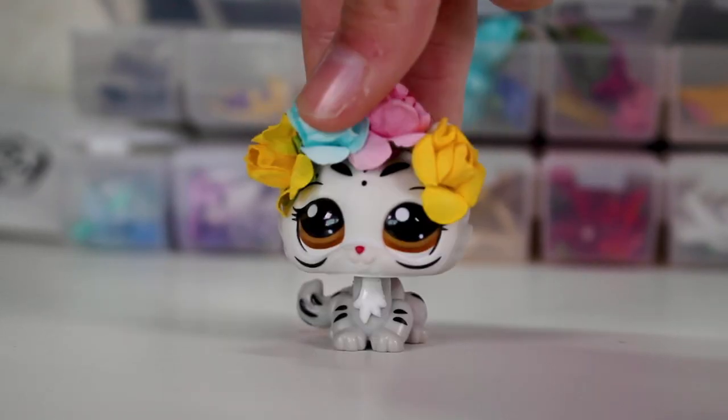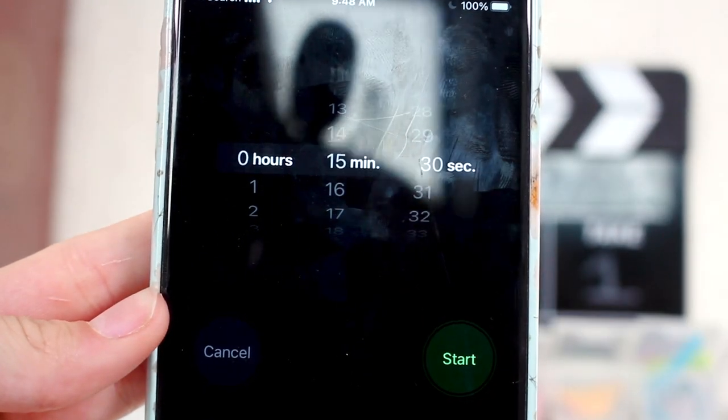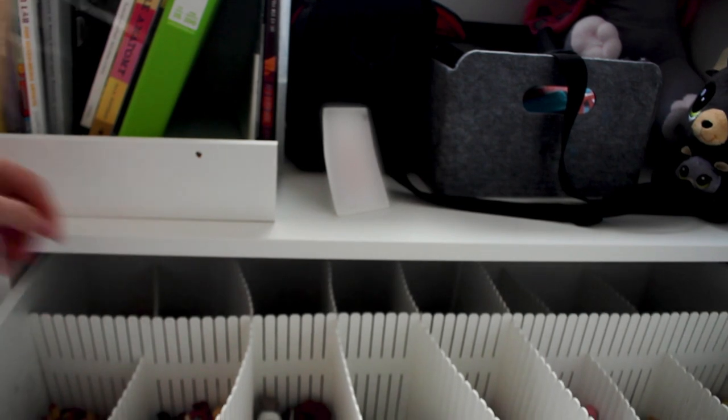Let's get the timer ready. So here I have it for 15 minutes, and let's start filming, and we're gonna build the whole set and everything. Go. Okay. Let's just grab any that we see.